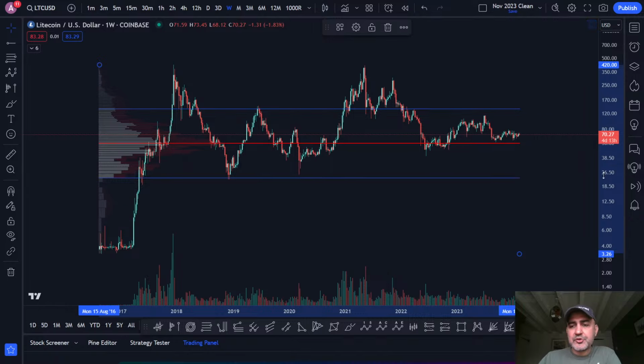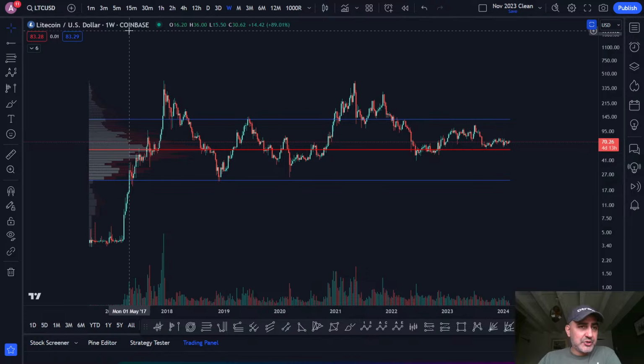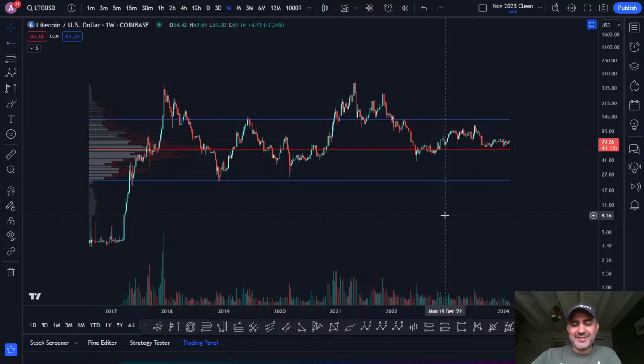Okay, this is interesting. Obviously, this is just the Coinbase chart, but can you see? We're in the range, as always. Always the same. We're in the range.